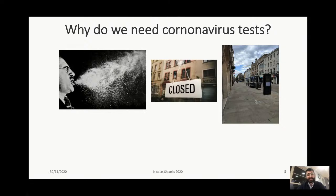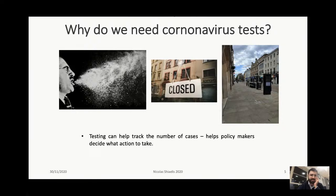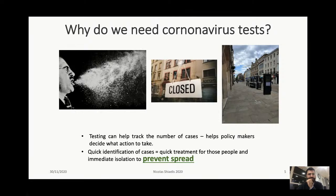With mass testing, which is actually the moonshot pledge of the government to be delivered by February, the aim is for individuals to be able to be tested regularly. Thus, only people that actually have the virus will need to isolate, and not whole counties or the whole country. So essentially, the more tests, the more information about the spread of the virus we have, and of course, the better decisions we can make in terms of minimizing the spread and saving lives.